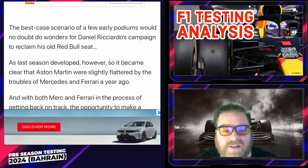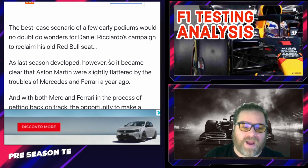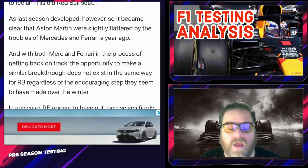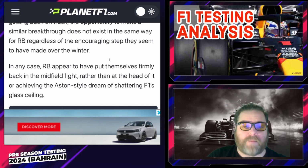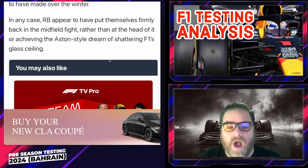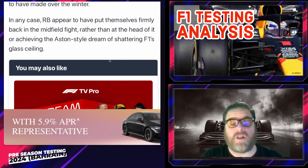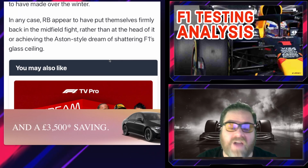And it says the best case scenario of a few early podiums would no doubt do wonders for Ricciardo's campaign. As last season developed, however, it became clear that Aston Martin was slightly flattered by the troubles of Mercedes and Ferrari last year. And it goes on about both Mercedes and Ferrari being in the process of getting on track, and they ended up being faster than Aston Martin. And it says, in any case, RB appear to have put themselves firmly in the midfield, rather than at the head of it, achieving the Aston-style dream of shattering F1's glass ceiling.